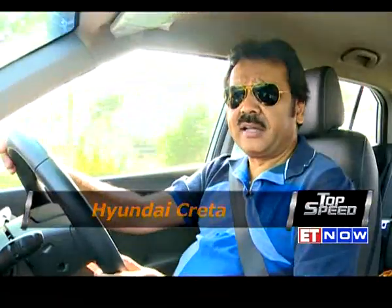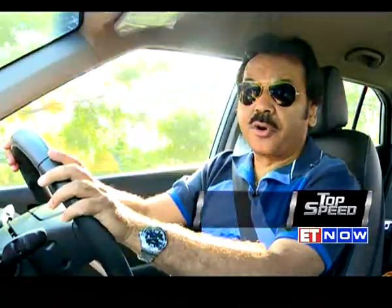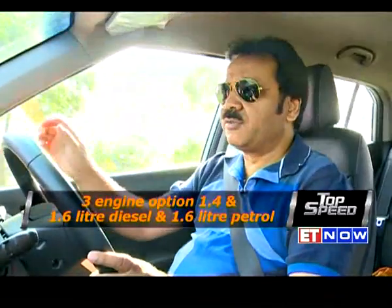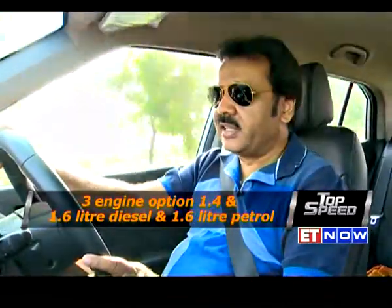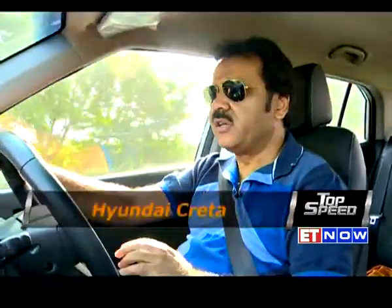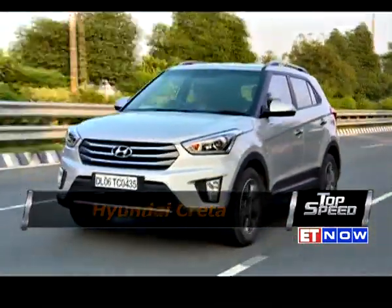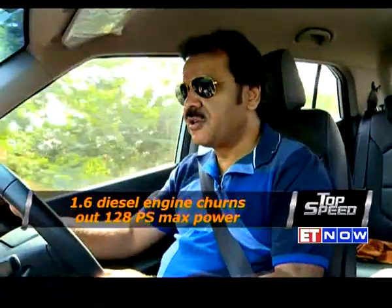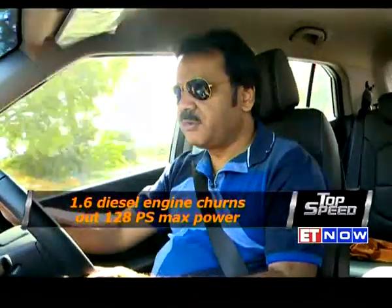If you do decide to buy the Creta, what you get with it is a choice of engines. A petrol engine and 2 diesels, a 1.4 as well as this 1.6 litre engine. And the good part is that this engine here, the 1.6 especially, is really a refined unit. In terms of noise and vibration, you don't really hear much of it if you're driving or cruising on the highway. The 1.6 litre unit here churns out 128 PS and 260 Newton meters of torque.